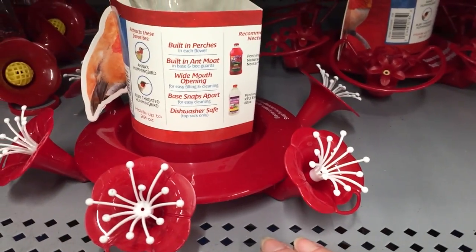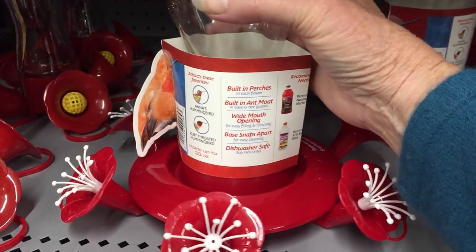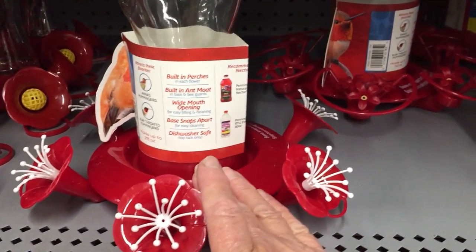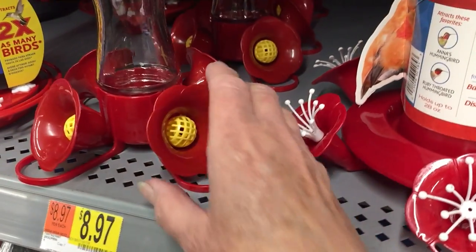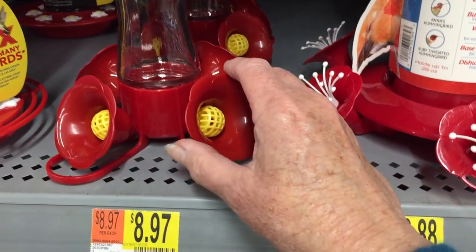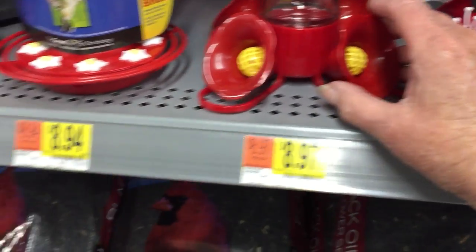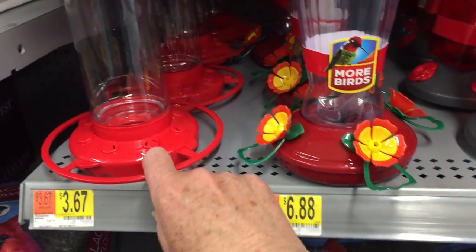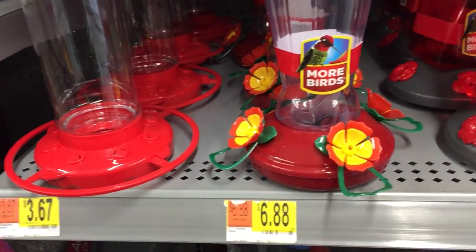I don't put any of mine in the dishwasher. It says the whole thing can be washed, and that's important. If this comes apart and it can be washed, this is great. I will tell you on these, they get harder and harder to wash. You have to actually soak them in a bleach solution to get them clean. This one comes completely apart. That's why I like these type completely. You can wash the whole thing.